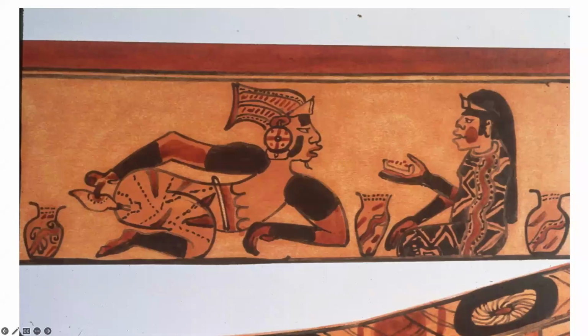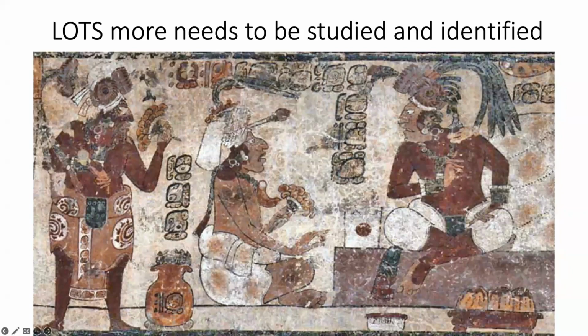This is a huge, huge help to see all this stuff. But lots more needs to be studied and identified. What's sticking out, what's in that other thing? Is that just something else? Are those tamales for something else? Now related to the enema, what's he sniffing there?